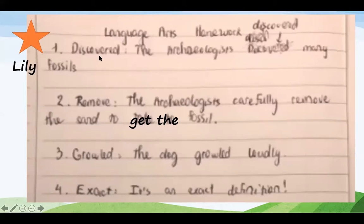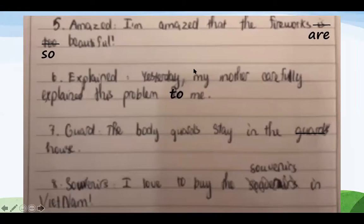Number 1, discovered. The archaeologists discovered many fossils. That's a great sentence. Number 2, remove. The archaeologists carefully remove the sand to get the fossil. Also a great sentence. Number 3 is growled. The dog growled loudly. Number 4, exact. It's an exact definition. Number 5, amazed. I'm amazed that the fireworks are so beautiful.